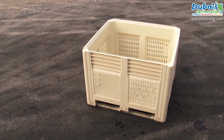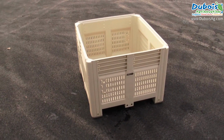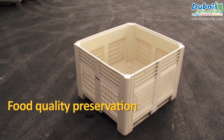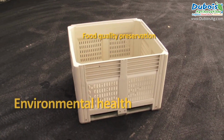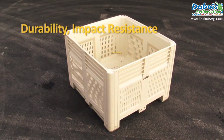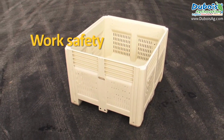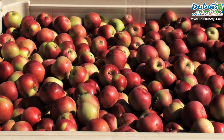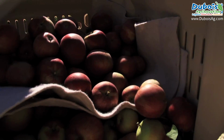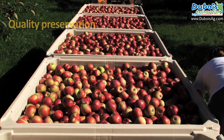Made of highly resistant injection molded plastic, the macro bin meets all modern requirements related to food product handling, food quality preservation, environmental health, ease of handling, durability, impact resistance, work safety. Quality products require quality containers. Macro bins are your best guarantee for preserving product quality during and after harvest.